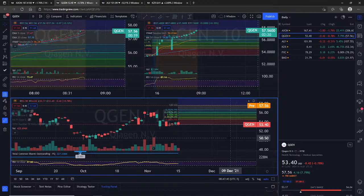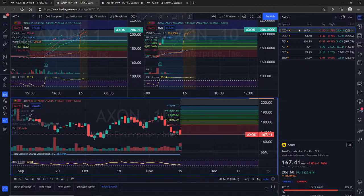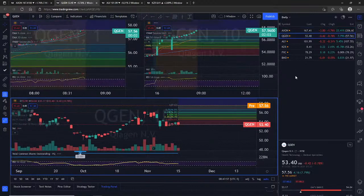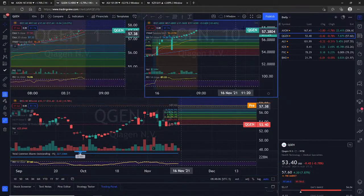QGEN right now is the leading gapper this morning. It's interesting that it's on the top of my gap scanner when AXON is definitely the biggest gapper this morning. It's funny, AXON is showing up on my small cap scanner. It's weird. It's not a small cap. All right. Well, anyway, same strategy as AXON I'm going to be using on QGEN.